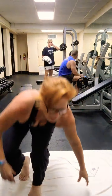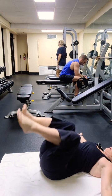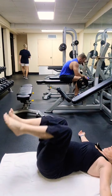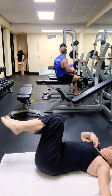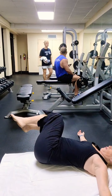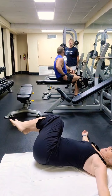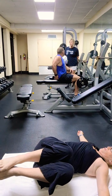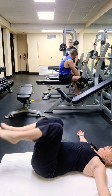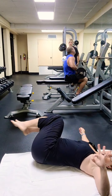Let's get back on the ground. Arms out wide. Both knees to the right. Both knees to the left. Fifteen seconds. Three seconds.